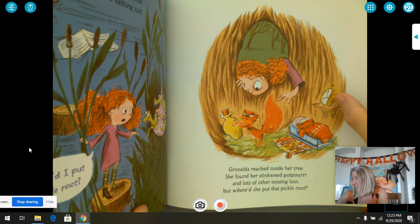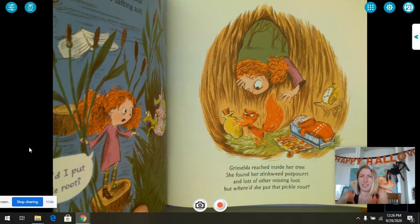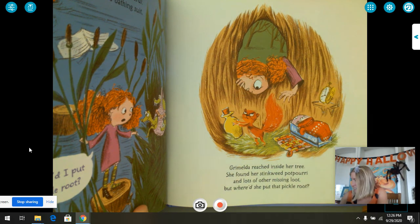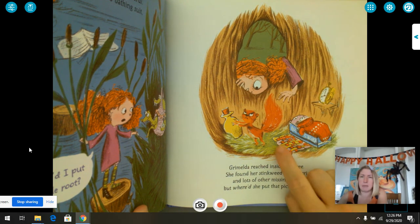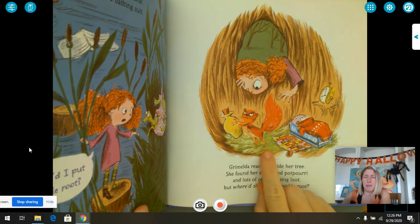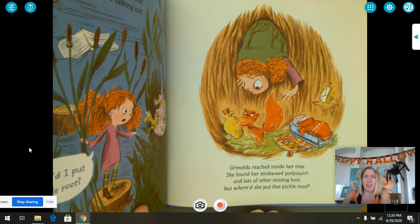The little squirrel has a stopwatch as his clock, and then he has a matchbox as his bed and a little mitten as his sleeping bag. So cute. And then this is a pot holder that your parents used to get hot things out of the oven. A pot holder is his little rug.